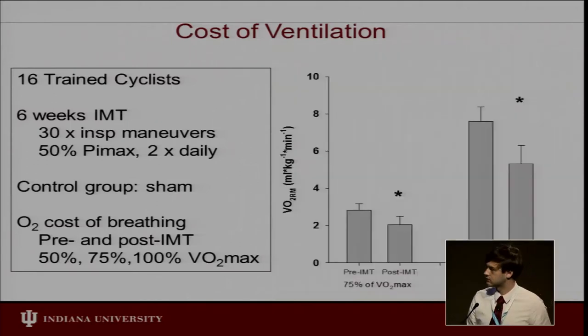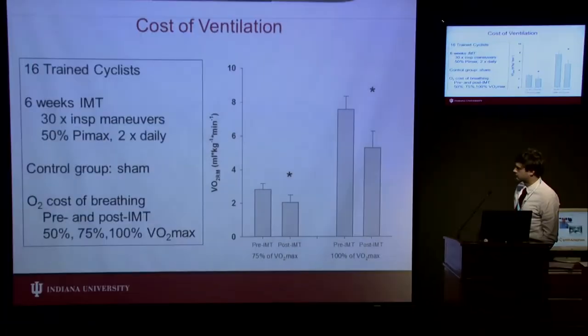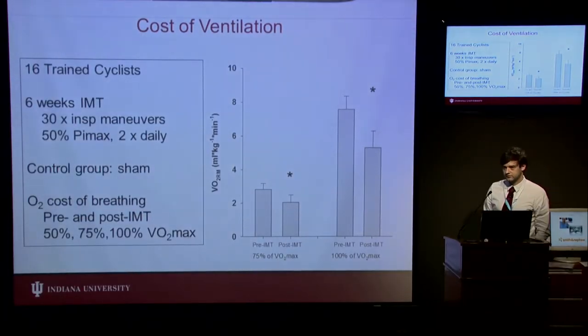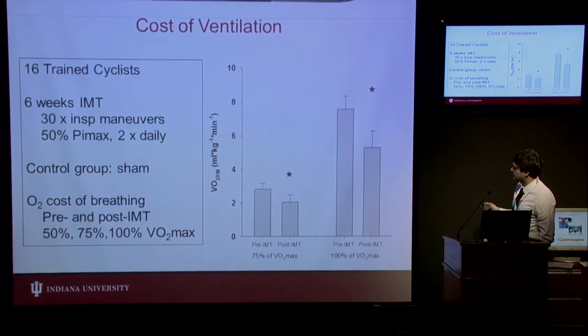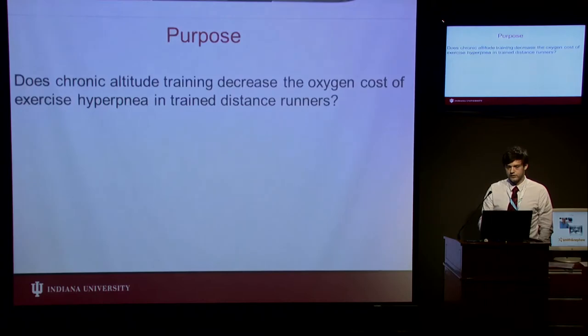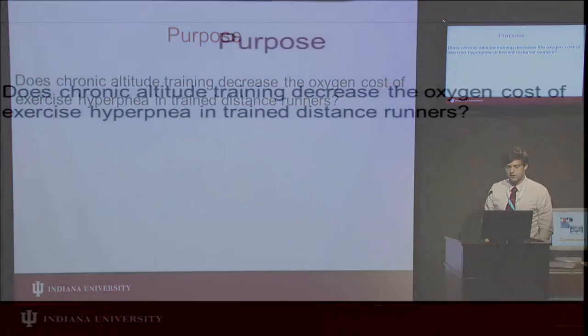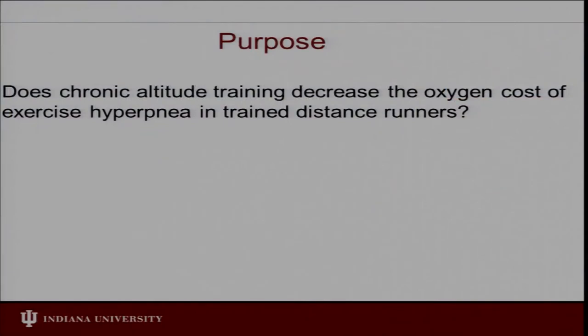And as a result, we've got respiratory muscle oxygen consumption on the y-axis, denoted by VO2RM. And at 75% of VO2 max, we saw a 27% decrease in the oxygen cost of breathing. And at 100%, we saw a 32% decrease in the oxygen cost of breathing. So based on these results, we asked, does chronic altitude training decrease the oxygen cost of exercise hyperpnea in trained distance runners?